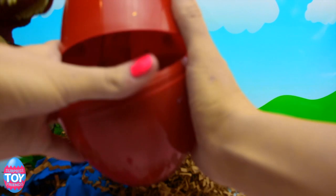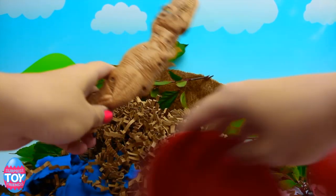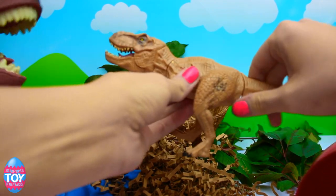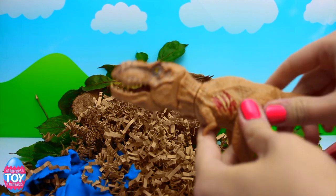It's a baby T-Rex inside. And this is one from the Jurassic World collection. Oh no, I think they're going to fight. Rex doesn't look too happy.